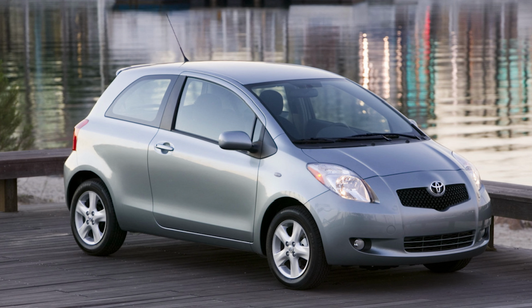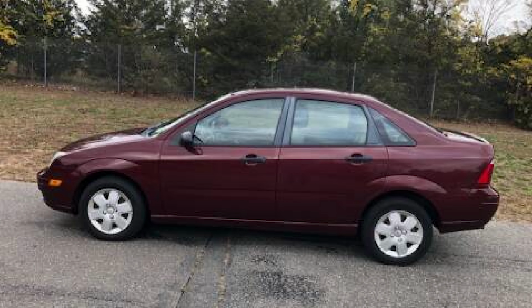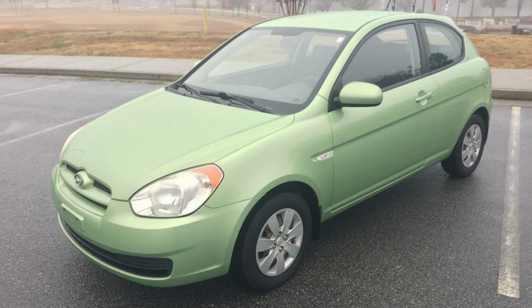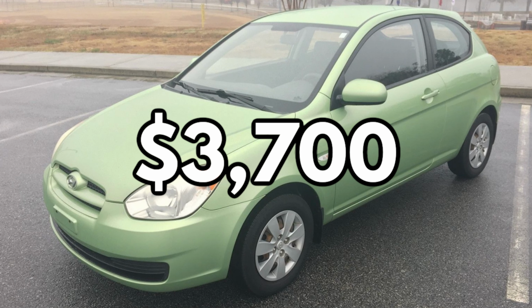The cars that I used to buy for a really great price are the same cars that have skyrocketed in price today. My 2007 Toyota Yaris that I bought for around $3,000 now can't be bought for less than $7,000. My 2007 red Ford Focus, which I bought for $2,300, can't be bought for less than $5,000. My 2009 Hyundai Accent, which I bought for $3,700, was totaled earlier this year and I was paid out $8,500 for it. These cars that I used to be able to buy easily for a few grand are now being sold for 2 to 3 times that amount. And to be honest, it's just not worth it.